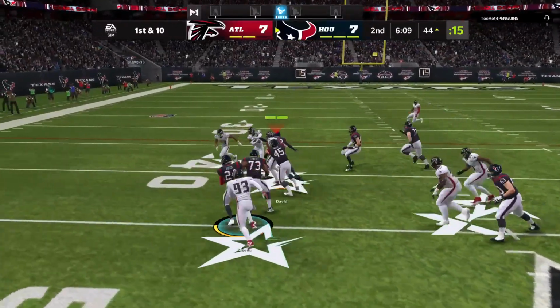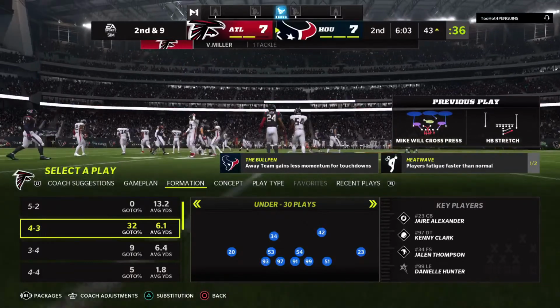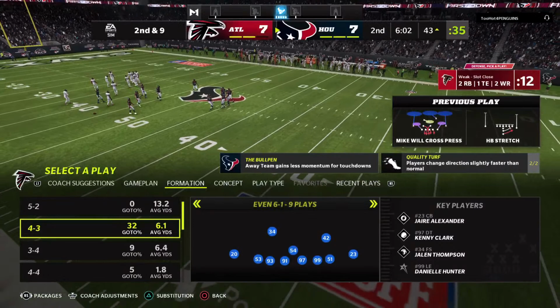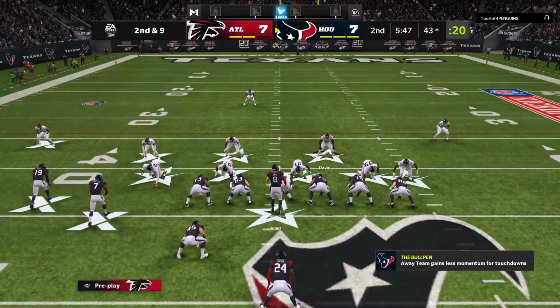On 1st and 10, it's Gibson. And he's going to get stopped up quickly. Give him a yard down to the 43. The passing game's been working quite well so far, but the running game's been a little bit of a struggle, and that's a surprise to me. Typically, when you can throw it, you've opened up lanes for your runners. Now it's 2nd and 9.